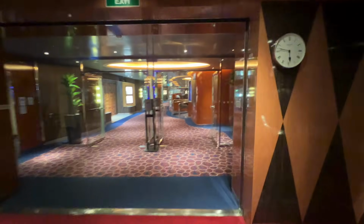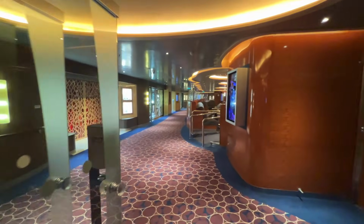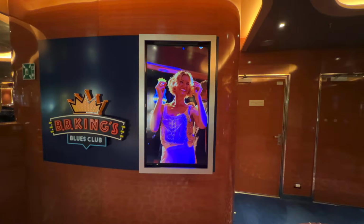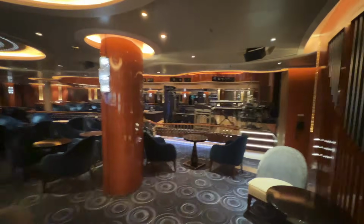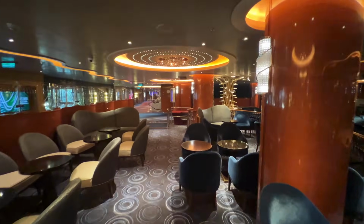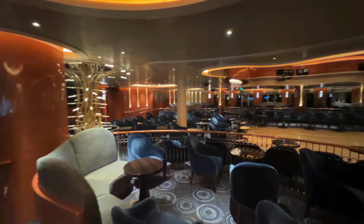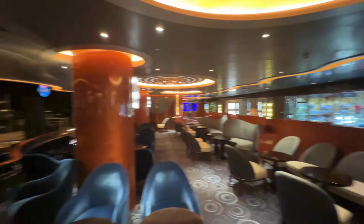As we head down the hall, we're going to come to the third area of music. And that's going to be the B.B. King Blues Club. Now, this is a two-story venue, so you got this main area down here, and then when we get up to deck 3, I'll give you a look at what the upper area looks like. Nice place to come and catch the blues band. They got the blues band playing pretty much every day.